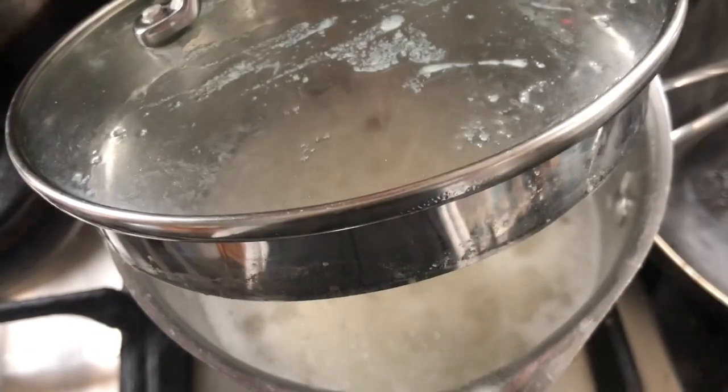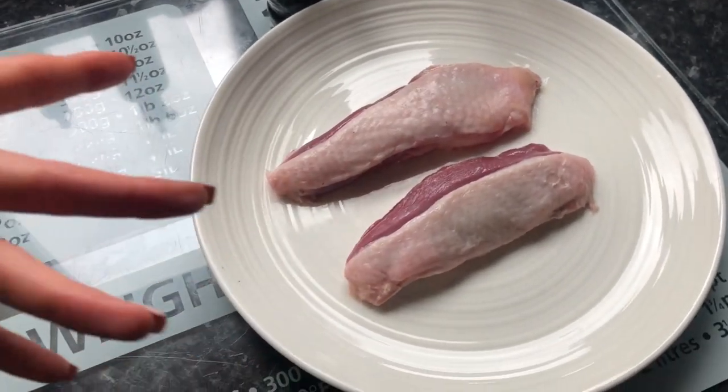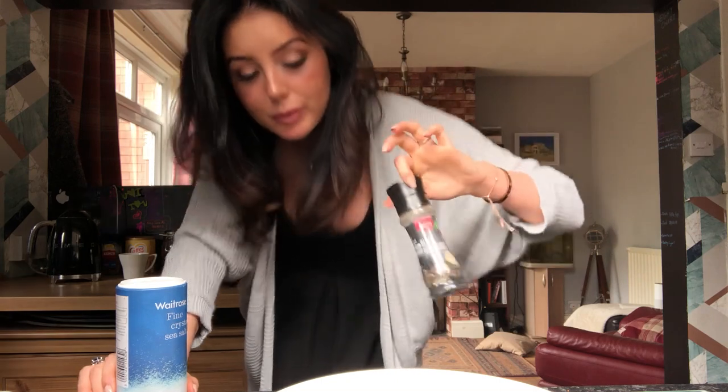And then I've also got rice in here that's just cooking away. And then I've got dough over here that I don't know how to cook yet. Okay, so I've just scored the top of these. I'm gonna season them with Waitrose fine crystal salt and pepper, black pepper.